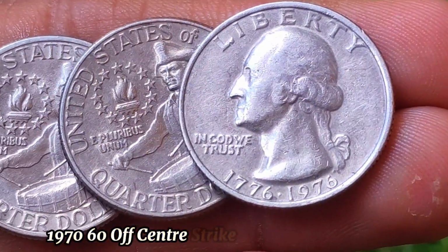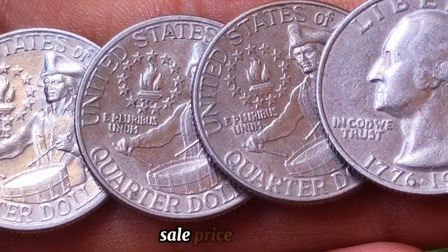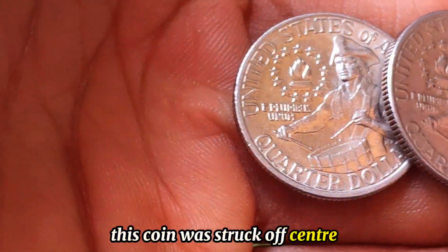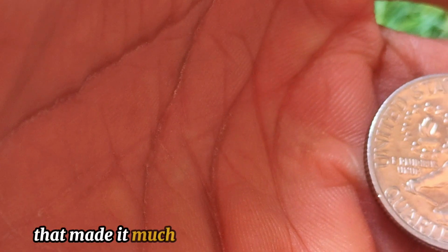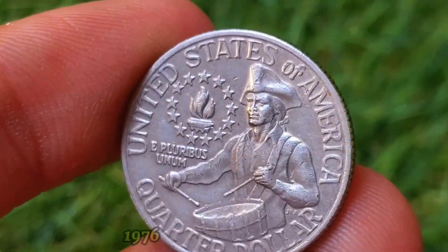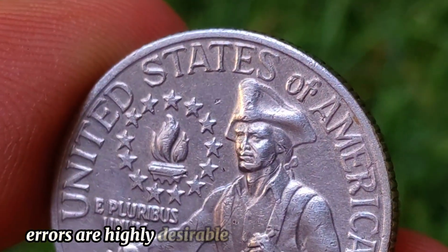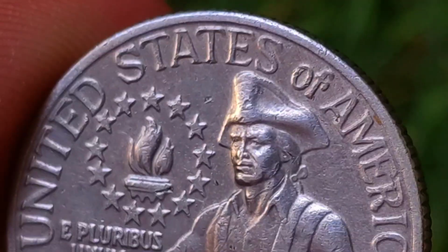1976 off-center strike bicentennial quarter. Sale price: $7,500. This coin was struck off-center, creating a noticeable error that made it much more valuable than the typical 1976 bicentennial quarter. Off-center errors are highly desirable in the numismatic world.